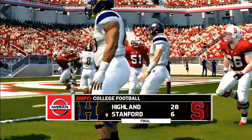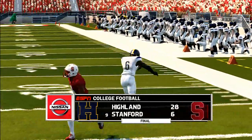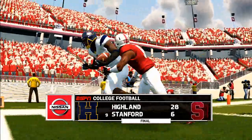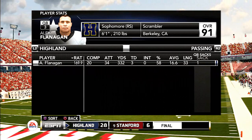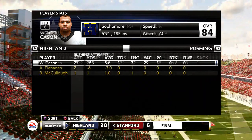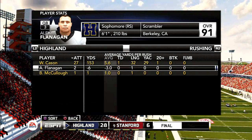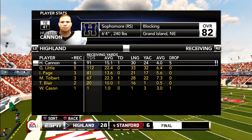Nice game there, a tight game with really good defense until it all unraveled for Stanford in the third quarter. Highland did a great job mixing up the pass and the run. And Coach Teddy Bond said he was very satisfied with that in the game. So there you see the stats here. Kason, you see 27 carries, 153 yards, 1 touchdown for him in the ball game. He had a nice day there.